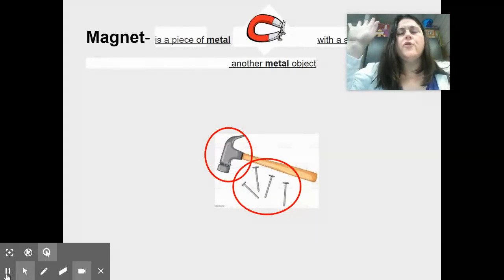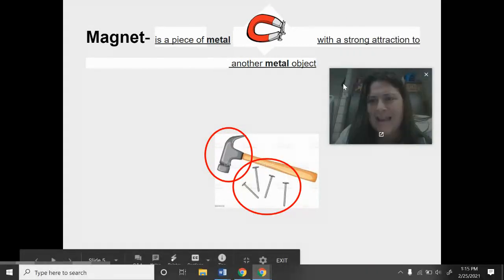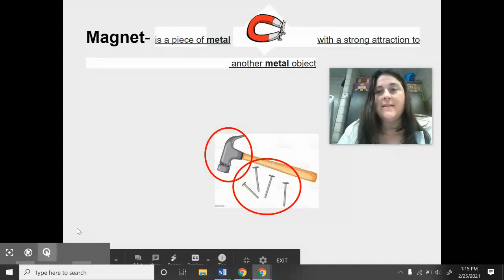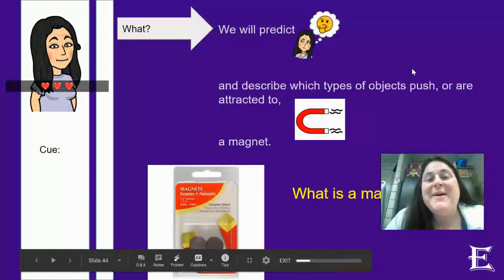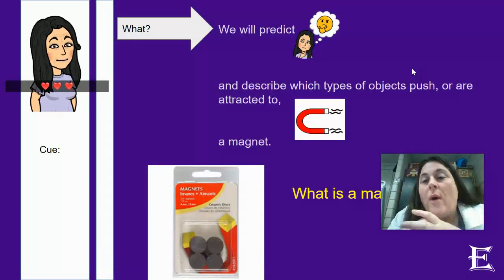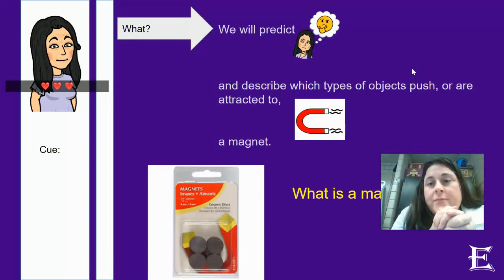So, Ms. Holub, I have a question. How do you know if something is magnetic? Ooh, exactly. Ding, ding, ding. I love questions. That is a great question. Let's find out. So, our cue for today, we will, and I always have my students say we will. Sorry, I was waiting for you to say that. We will predict and describe. So, predict means we're going to think about what's going to happen. And we're going to describe, that means tell me what types of objects push, we're attracted to, right? Come together. A magnet, okay?